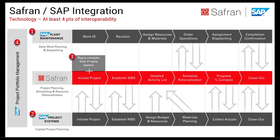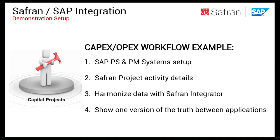Not the fidelity of all of this, but he's going to give you a nice little snapshot of how we enable CapEx and OpEx workflow by integrating SAP PS and PM, and then how within Safran, like Wes just walked us through, how you can maintain the fidelity of data and give to that planner and scheduler and that risk professional the right tools, the fit for purpose tools to do their job, so that the data is harmonized between the two applications through integrator, and you have one version of the truth.